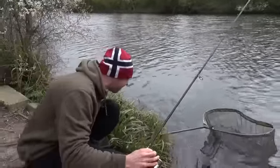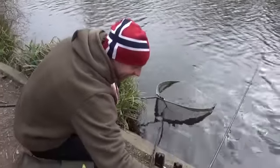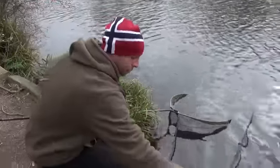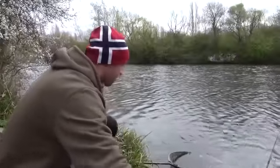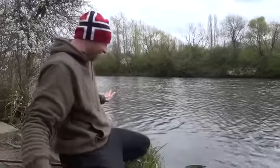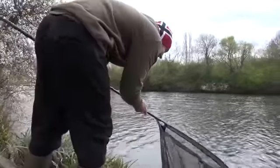You jammy sod. Oh, you jammy sod. Do you know what? My biggest fish ever from this place is 13 pound 13 ounces, and that was the personal best that I had 23 years ago. I think it's safe to say I may have beat it. Oh, wow. Well, there you go.